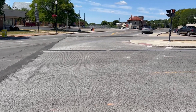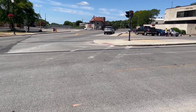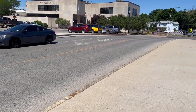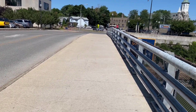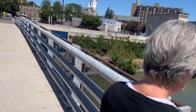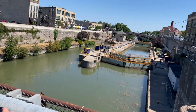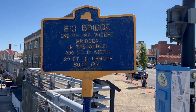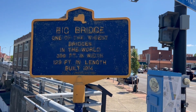This is called the Big Bridge. It's over the Erie Canal. And they say at the time, well at the time I'm sure it was, I doubt that it is now, one of the widest bridges in the world at 399 feet wide. But I do think that it's interesting that it's almost twice as wide as it is long.